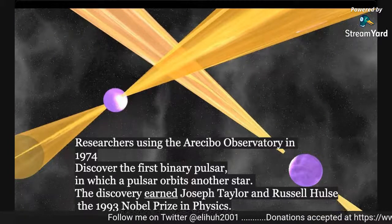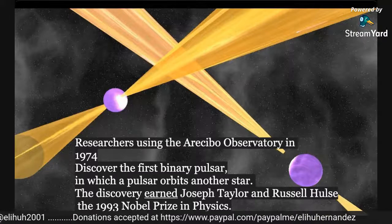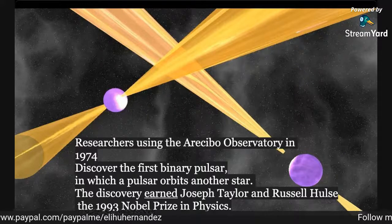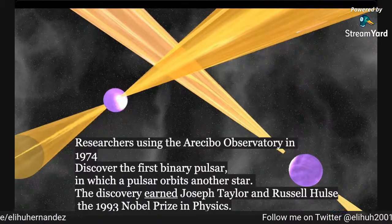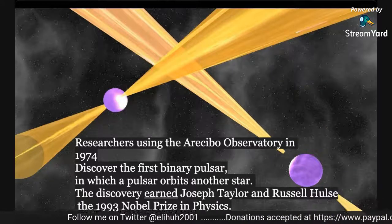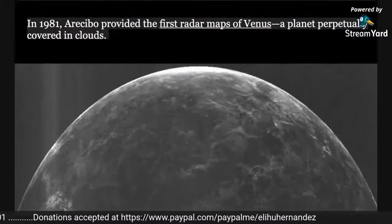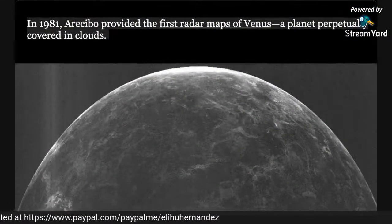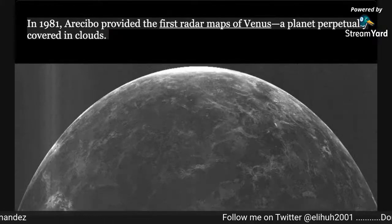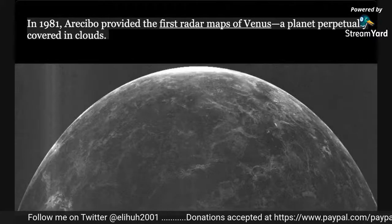In 1974, researchers using the Arecibo Observatory discovered the very first binary pulsar, in which a pulsar orbits another star. The discovery earned Joseph Taylor and Russell Hulse a Nobel Prize in Physics in 1993. Also in 1981, Arecibo provided the very first radio maps of Venus. At the time, it was basically a planet perpetually covered in clouds. Nobody knew the surface of it, but they actually got it done in 1981 with Arecibo.